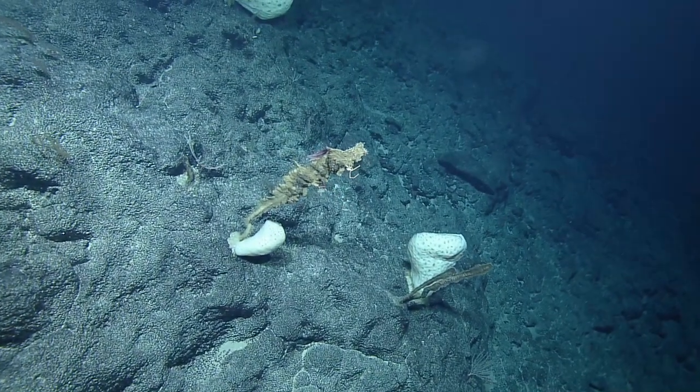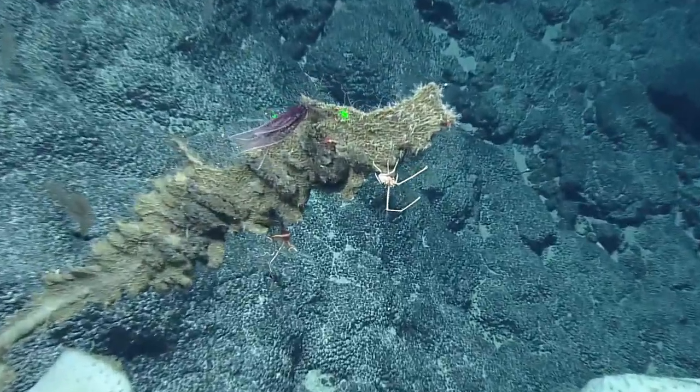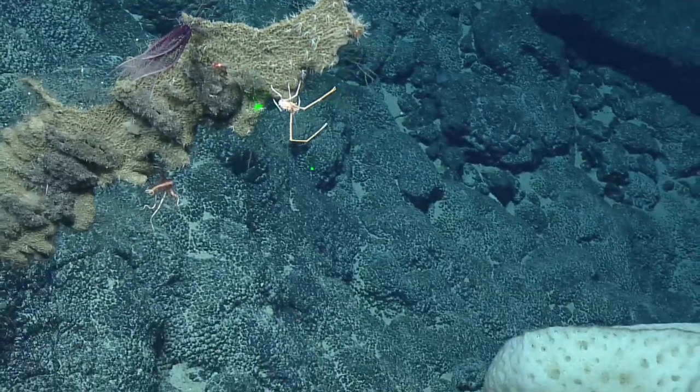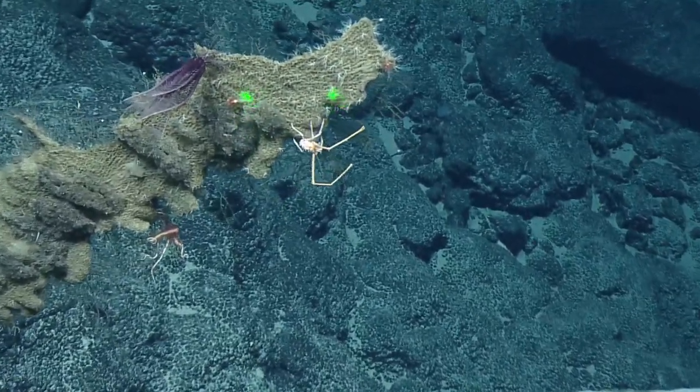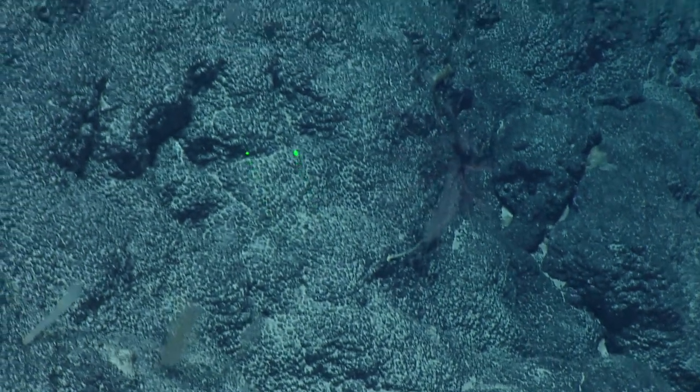Zoom in, please. Are we slurping? No, this is the common species, the same squat we saw before. Just to have a look. Boring. Thank you. All right, this is an interesting dead sponge because there's a bunch of different things on it.